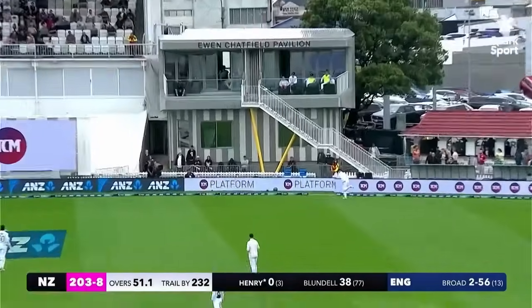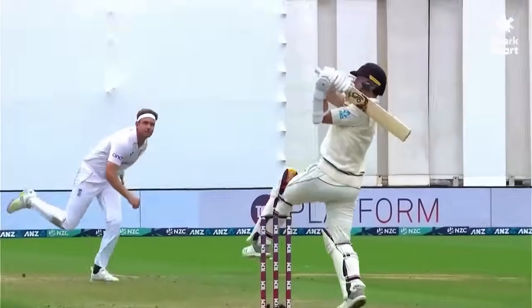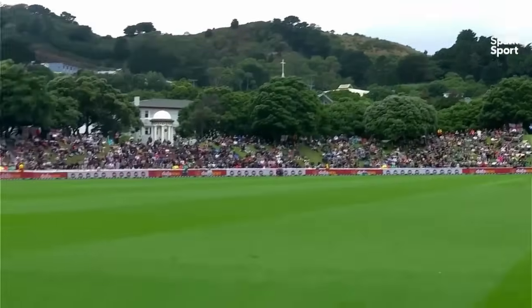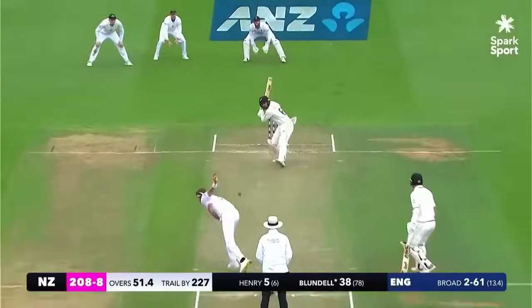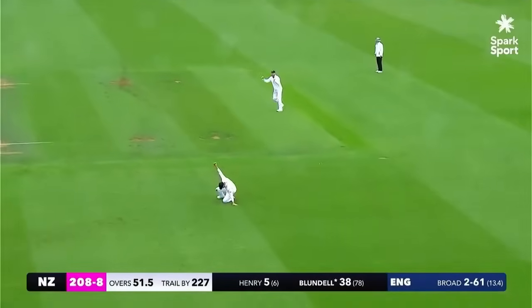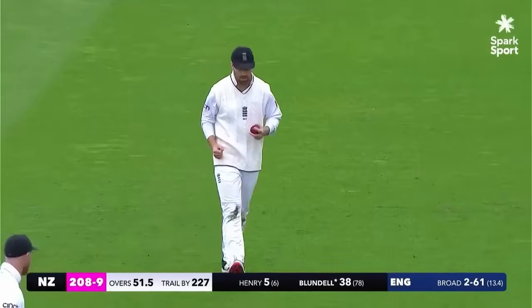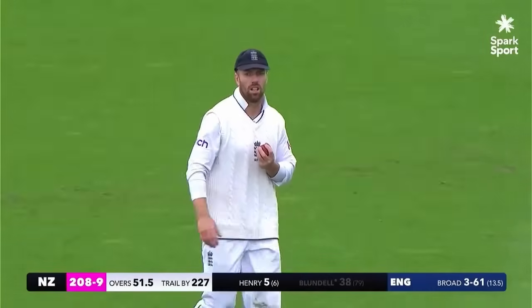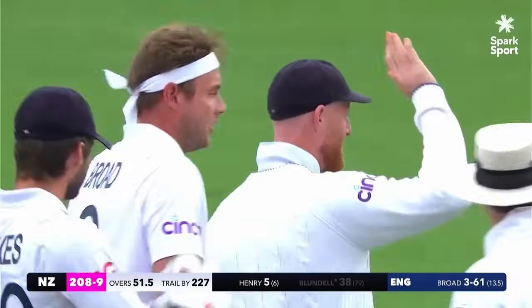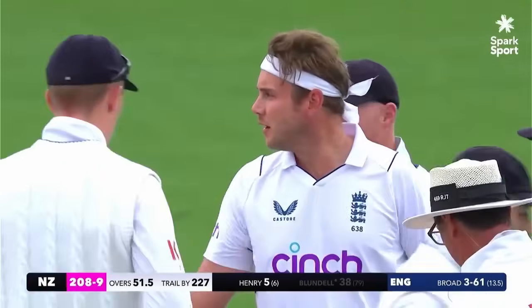Well, the bouncer was expected. And enough to beat Zach Crawley. He's merrily gone after it. And he's holed out. Well, going for the aggressive approach. Jack Leach hangs on to this one. Hit hard by Blundell. So it's a second wicket for Broad this morning. New Zealand 9 down. It's a wicket they wanted.